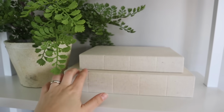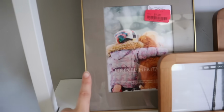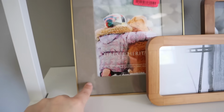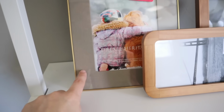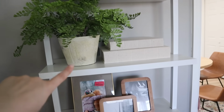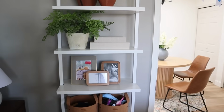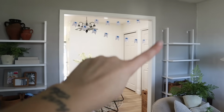And I just set that next to this linen book stack. And then down here I put the grouping of photo frames, and it can be hard to tell on camera, but this is actually a greenish taupey beige color, and it's a linen matting, so that complemented the linen book stack and also this color palette that we've got going on. But now that I've got that all styled, I'm just going to balance it out on the other side.